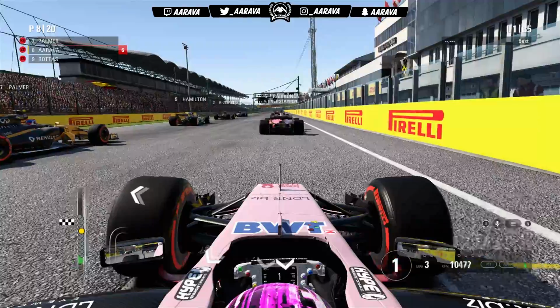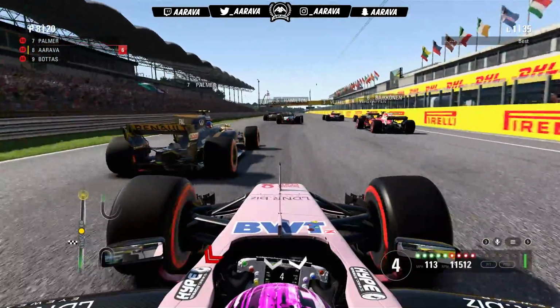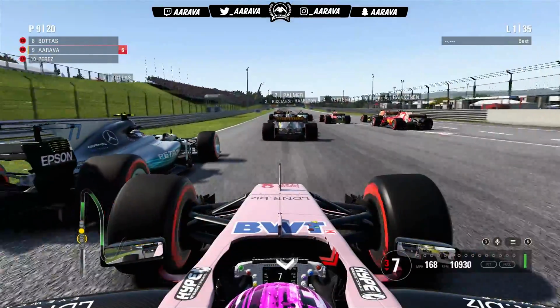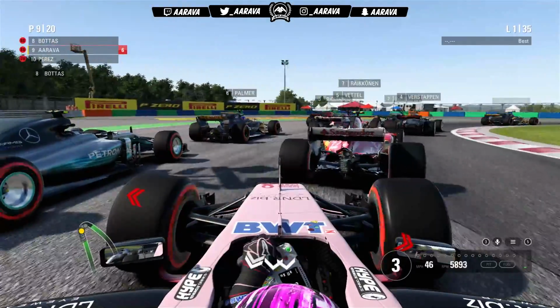But here we go then, 5 red lights to kick off this second half of the season. 5 lights are out and we're underway here for the Hungarian Grand Prix. It's a good start for us compared to Jolyon Palmer, but an even better one for Valtteri Bottas, of course. He really did not perform well in qualifying yesterday, trying to make up for it into turn 1.